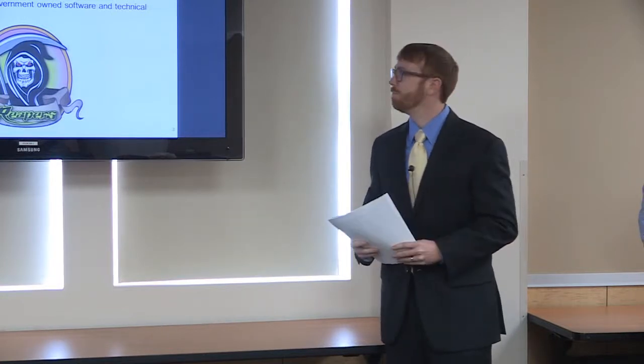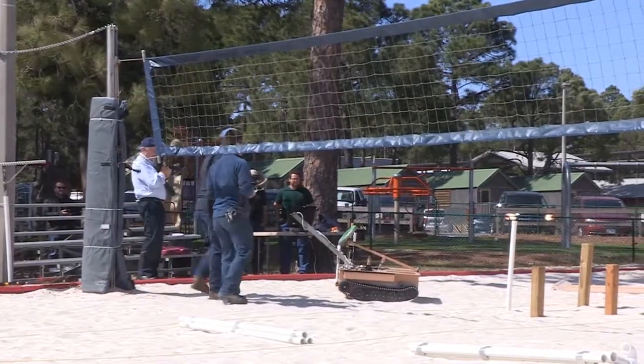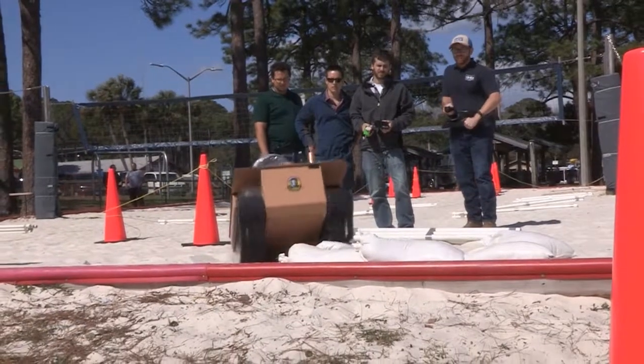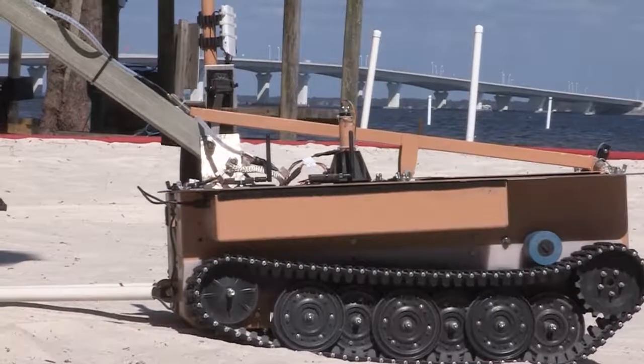We believe that our Reaper system is ready to enter the EMD phase of acquisition. We believe that our system has a TRL of level 6, and we believe that all in all, we have a low lifecycle cost solution that can really add a capability to the warfighter.